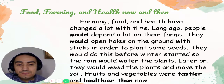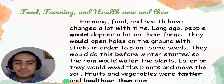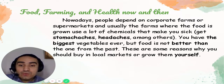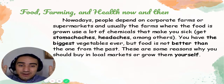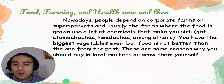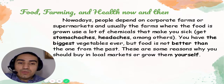Nowadays, people depend on corporate farms or supermarkets, and usually the farms where the food is grown use a lot of chemicals that make you sick, get stomach aches, headaches, among others. You have the biggest vegetables ever, but food is not better than the one from the past. These are some reasons why you should buy in local markets or grow them yourself.